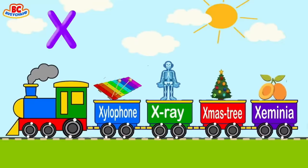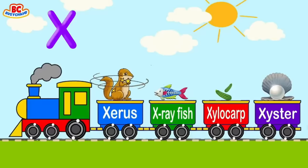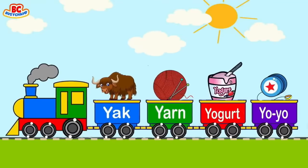Letter X. Xylophone, x-ray, Christmas tree, xylocarp. The letter Y. Yolk, yawn, yogurt, yo-yo.